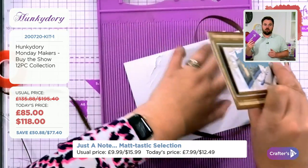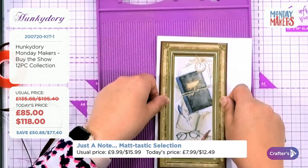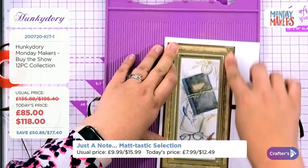Josh, sometimes I so wish our tape pens weren't as sticky as what they are. Was that going to be an Australian card there? That was going to be an Australian card, but look, I've just about managed to save it.